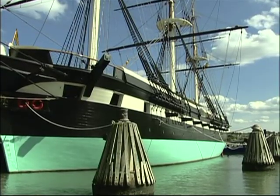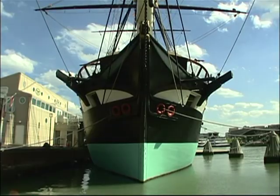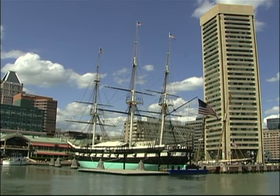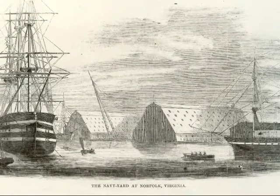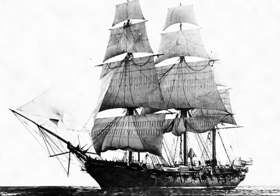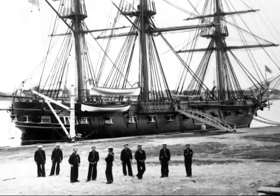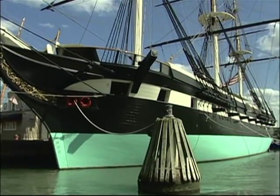USS Constellation. There's a grand lady in Baltimore who has taken her rightful place as the Inner Harbor's crown jewel in the heart of the Chesapeake Bay. Launched in 1854 as the last all-sail ship designed and built for the United States Navy, Constellation's century of service embraced the ages of sail, steam, gas, diesel, and nuclear power. Imagine that, launched in 1854 and still afloat.